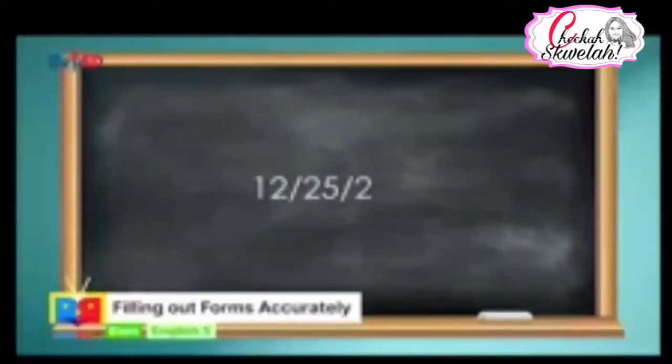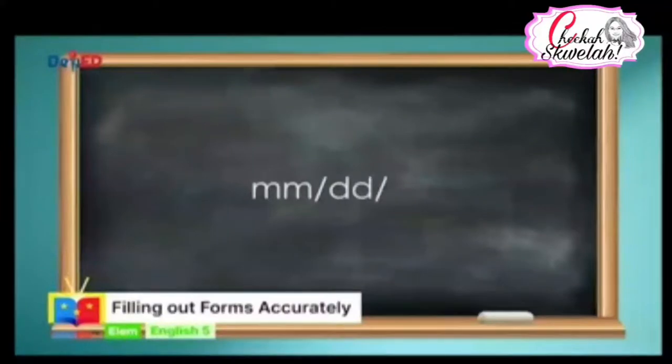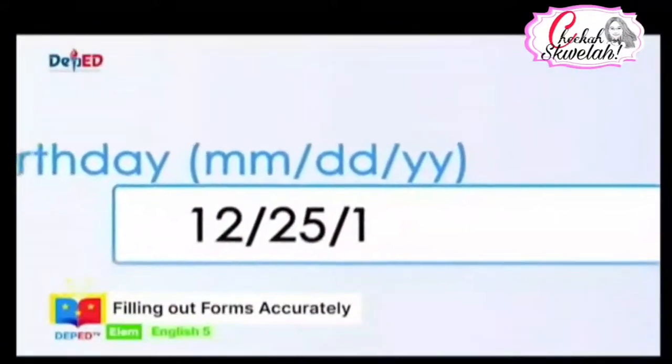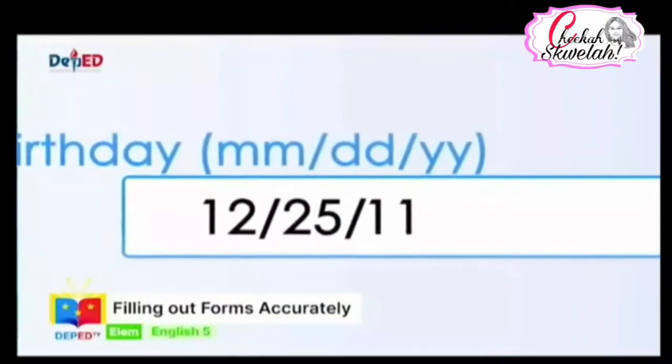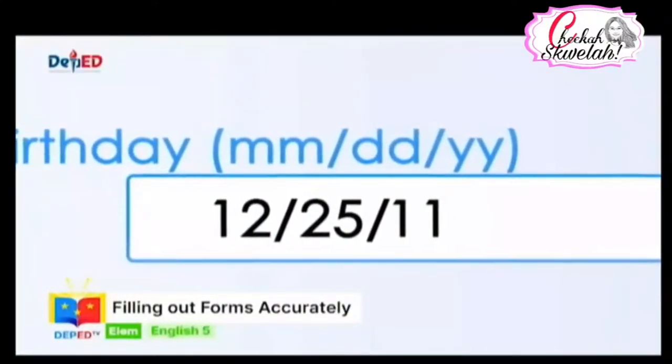Example, instead of writing December 25, 2011, you need to write 12/25/2011. But if the pattern is like this, month/day/year, you need to write 12/25 and the last two-digit numbers of the year you were born, which is 11.